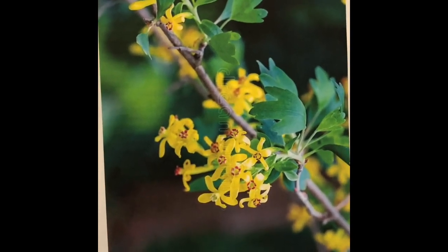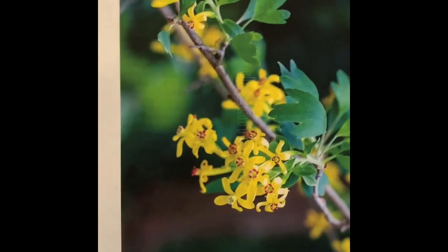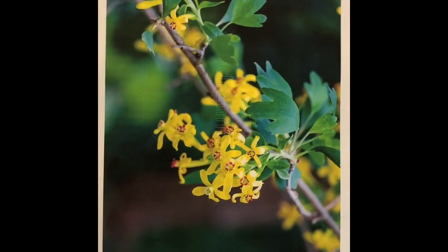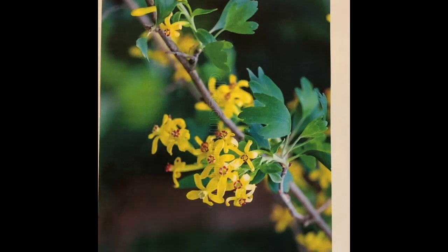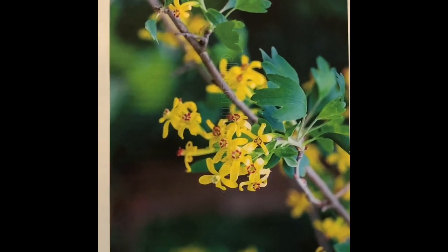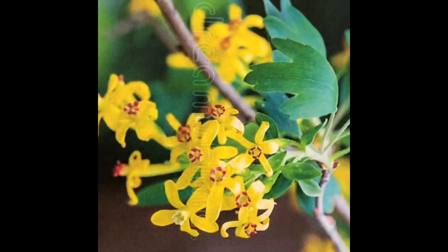But the reason why I planted this plant in the garden is because it's one of the first ones to bloom, and our native bees that come out a little early, our native pollinators, love this plant, especially our mason bees. So we just added the mason bee habitat to the garden in the spring, and this is food for those pollinators.